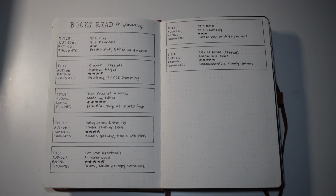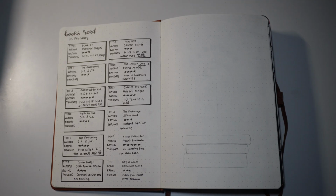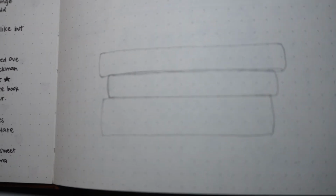Here I didn't really know what I wanted to do. For February, I did another very simple, very doodly type of page. For the book spread, I did pretty much the same thing, but I made it smaller. And then this page right here, I never even finished sketching it out, but I think I was supposed to do a tower of books here. I don't know actually what my idea was for that, but it never happened clearly because it's pretty much blank.